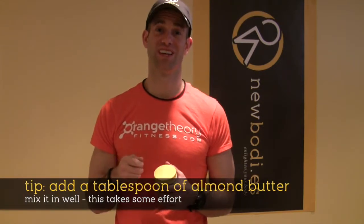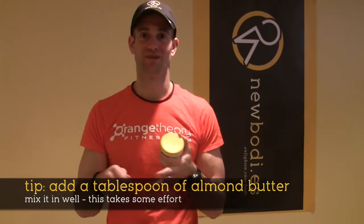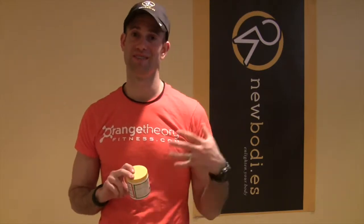It's a little bit tricky to stir that in because the chia seeds are kind of like jelly, and they'll slick around the almond butter, so it's kind of hard to get it to mix together well. It really does take quite a bit of stirring, especially when you've got a thick batch like this was. But it just makes for an even better taste, and you've got more protein in there, good fats, good oils, but you're going to love it. So give it a try.